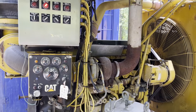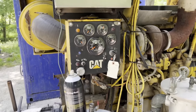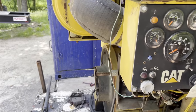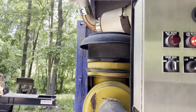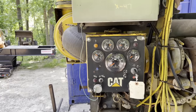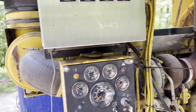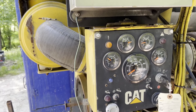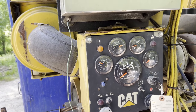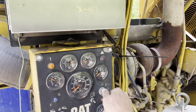Starts and immediately shuts down like it's not getting any fuel. All right, running at the limits of my knowledge on electronic engines, I just hand primed the fuel system again, just to double check that we do have fuel pressure. The gauge is reading about 40 psi. Let's give her a whirl.